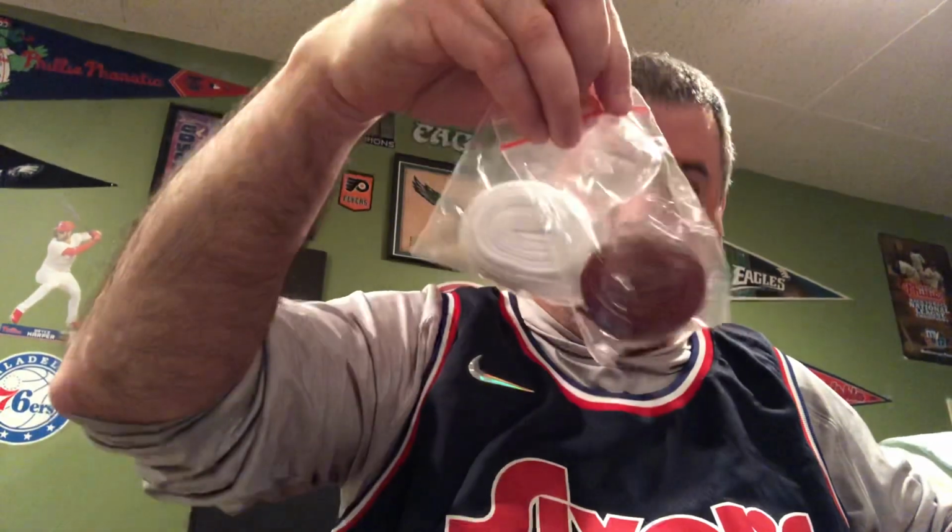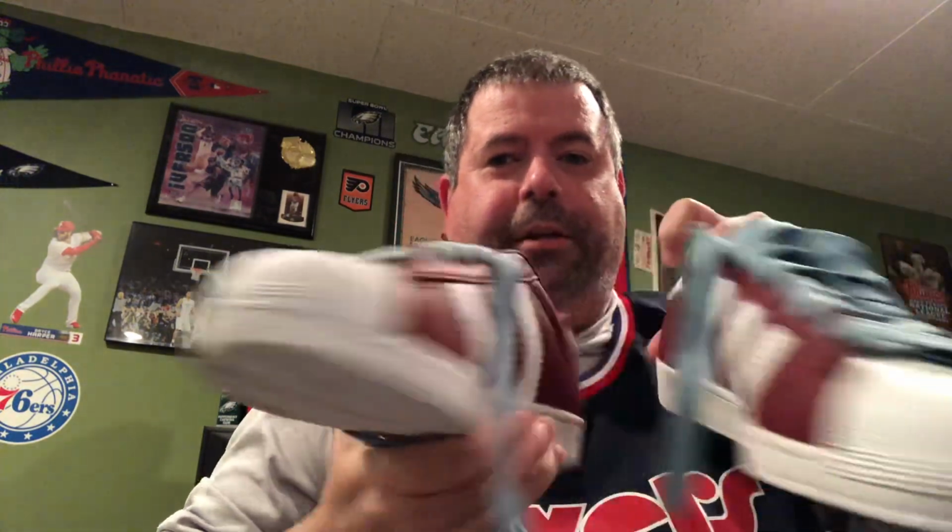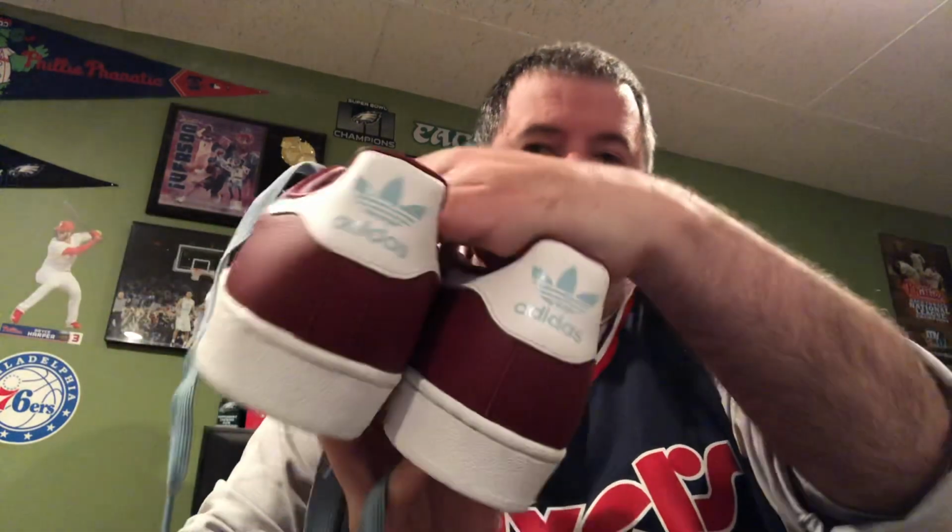These were purchased at Ross a bit back. I have yet to put them on, but they did come with the extra laces too. Here's some Adidas, the old Philly colorway right there. These were a Ross find some years ago. Still have to don these, and I will.